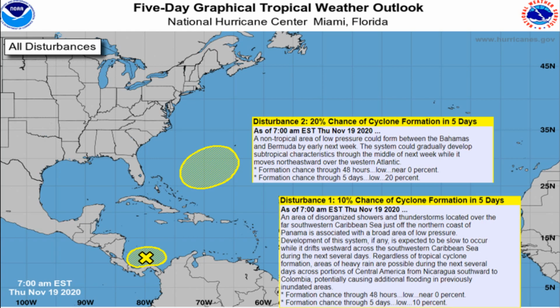Here's the latest advisory from the National Hurricane Center as of 7 a.m. Eastern Time. And you can see we're actually watching two areas of disturbed weather. One is essentially south of Jamaica, where the good thing is the National Hurricane Center has decreased the chances from 40% yesterday all the way down to a 10% chance, as this non-tropical low, essentially this broad area of low pressure, is literally hugging the coast, so it's not able to be in the open water, so it's lessening the chance of it becoming tropical or a closed low.